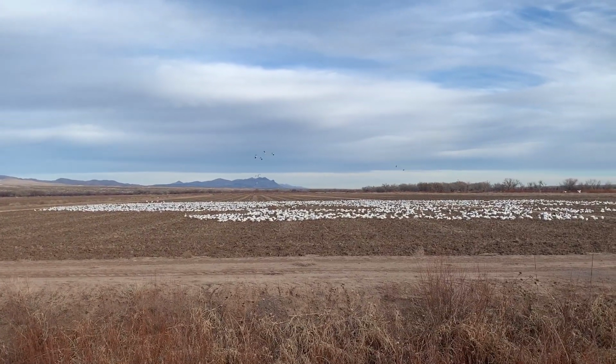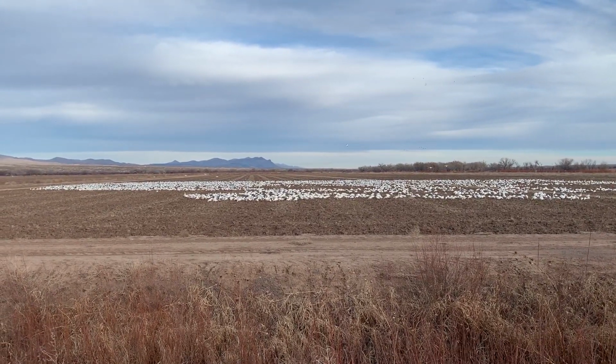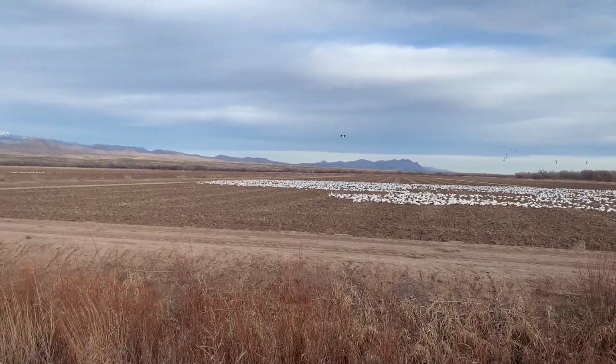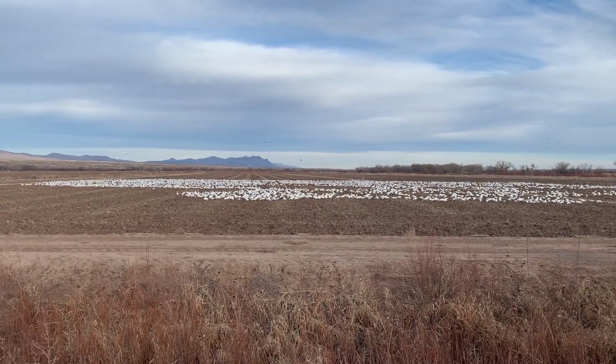Just after talking about them, here they are. The snow geese. I'm sure there's probably some other geese mixed in there as well. But yeah, there's tons of fields like this at BDA, and they are here by the thousands and thousands. This is just a small patch, man.